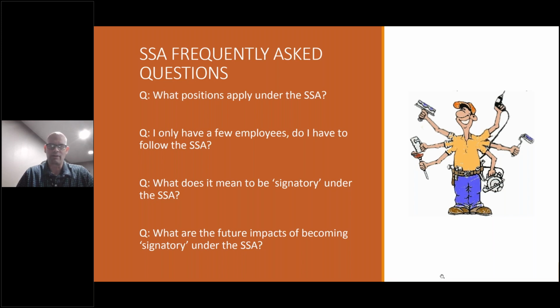I only have a few employees. Do I have to follow the SSA? Yes, you have to follow the site stabilization agreement. Even with just a few employees, if you're a signatory, yes. Simple enough, right?